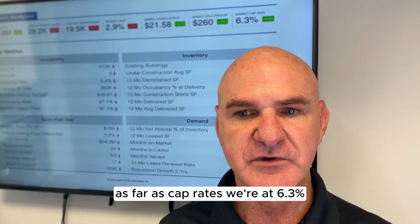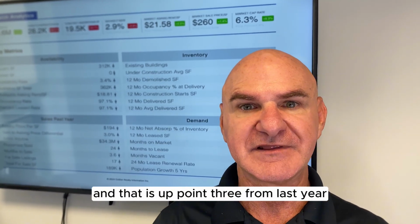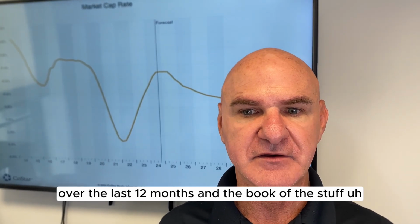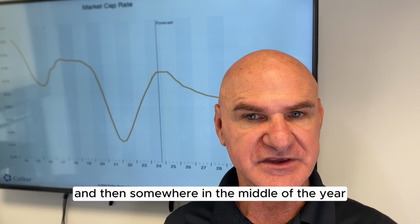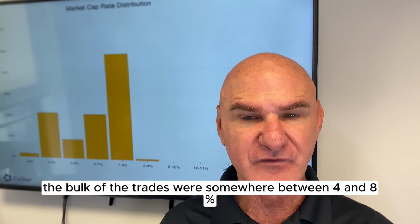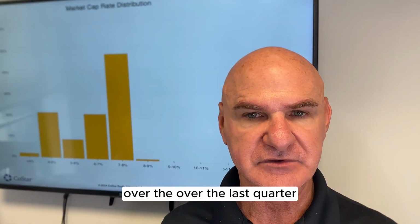As far as cap rates, we're at 6.3%, and that is up 0.3 from last year over the last 12 months. The expectation is that that's going to hold flat along with pricing, and then somewhere in the middle of the year, it will begin to drop again. The bulk of the trades were somewhere between 4 and 8% over the last quarter.